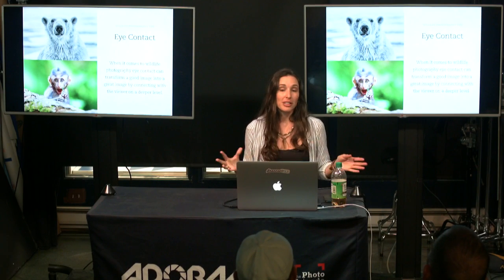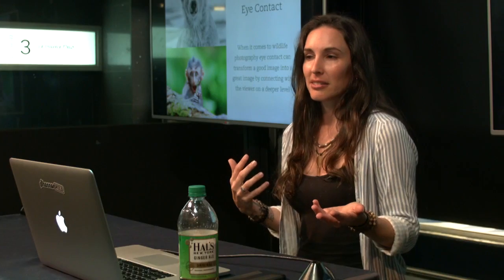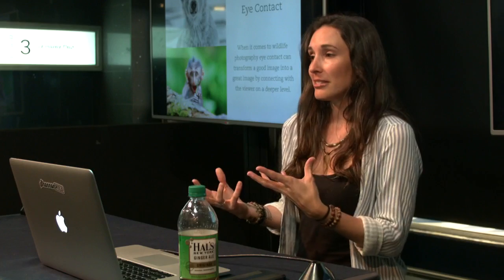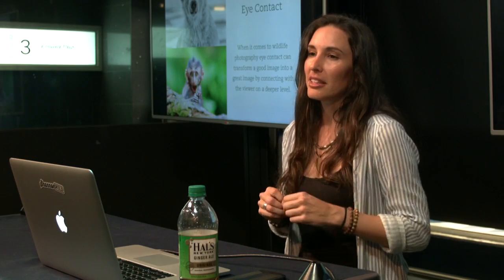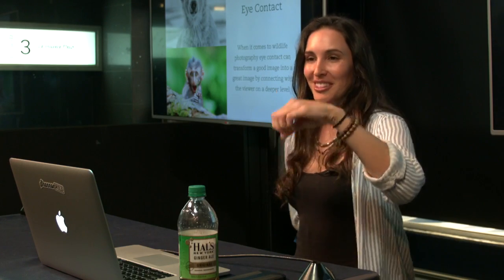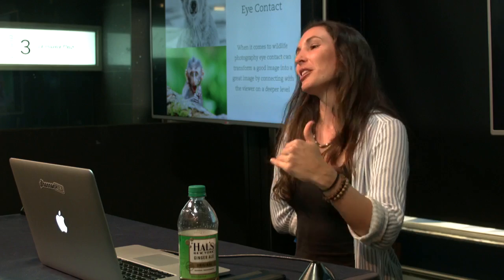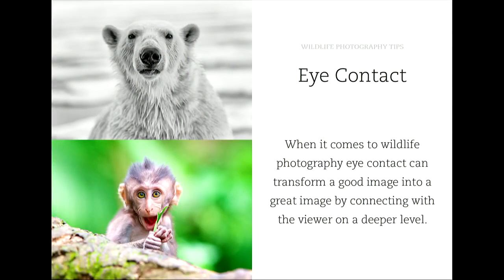I will definitely do a variety of shots, and eye contact isn't always relevant or necessary for every shot, and you might not get that. But if you do, then I really think if you can wait around and put that perseverance into place where you actually hang around a bit longer and you can get that moment, it's definitely worth it, for sure.